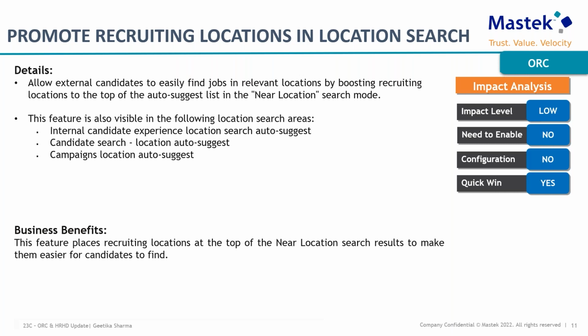This feature is also visible in various search areas for internal candidates: in the internal candidate experience location search, then the candidate search as we mentioned, and then the campaign's location auto suggest as well.